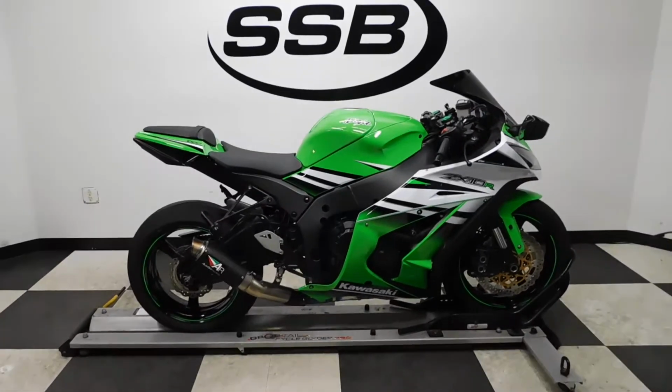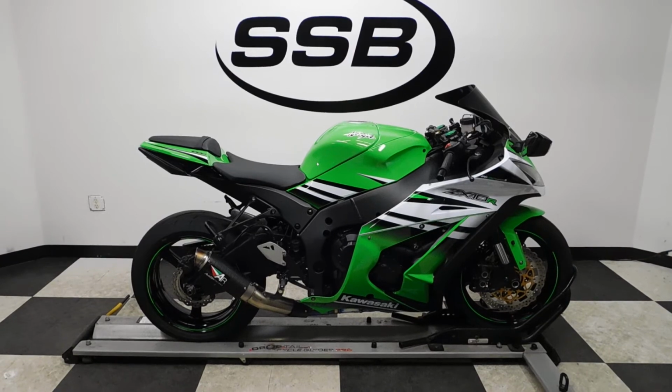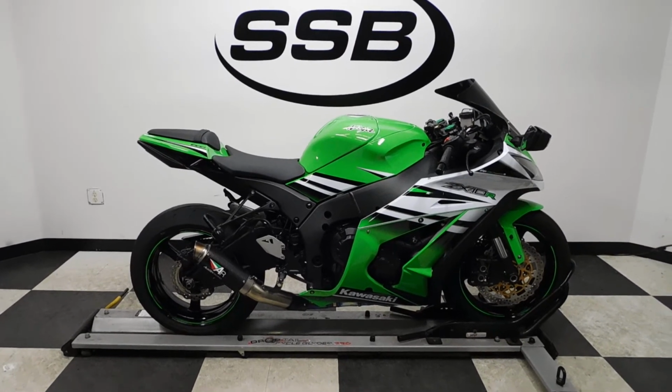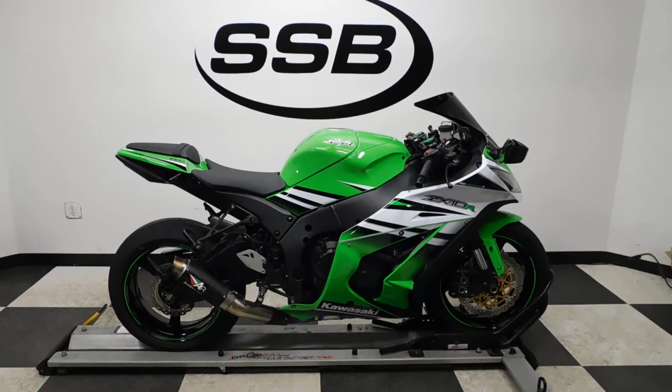This anniversary edition ZX-10R will be going through our pre-sale inspection. It will also come with our 30-day, 1,000-mile limited warranty. And as long as you own this from us, you will get a discount on your parts, your labor, and of course, your accessories.